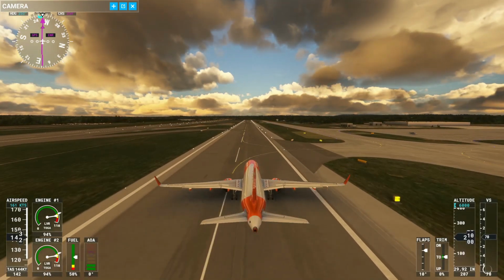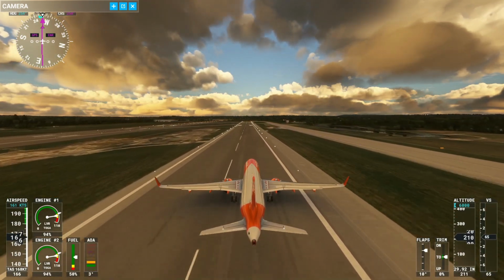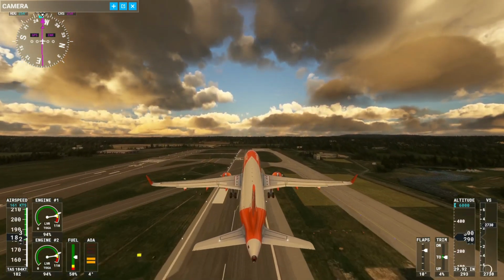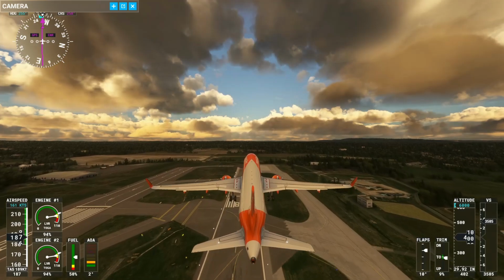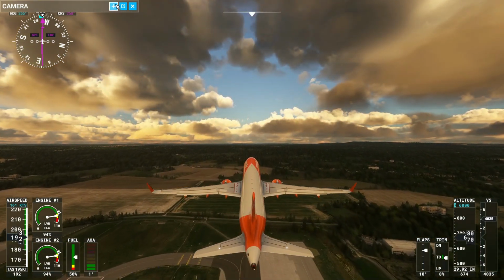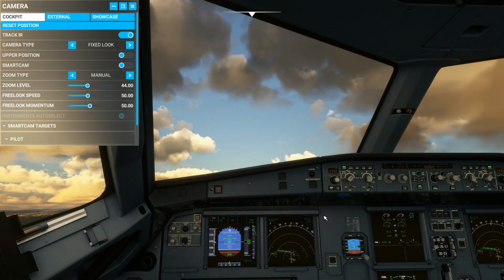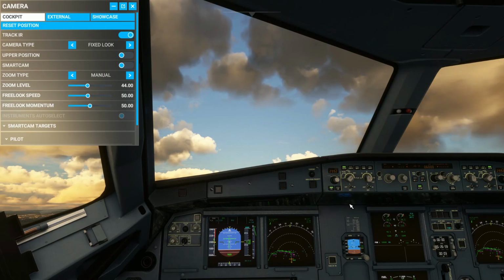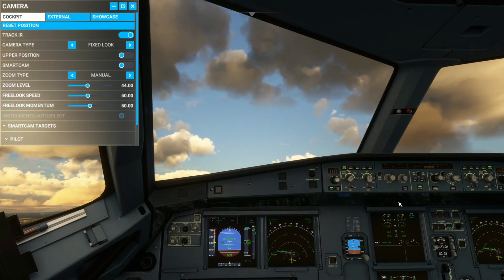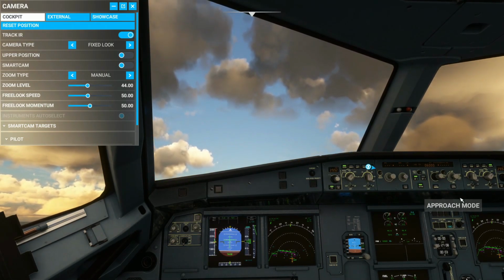Now I reckon about 140 knots will be our takeoff speed, so gentle pull back on the flight stick, a bit more of a pull back, didn't really get much reaction there, and there we go, we're up. Let's get the landing gear up as well. Get into the cockpit, get the flaps tracking before we start getting all the speed warnings. Stick autopilot on and let it take us around our predetermined flight plan.